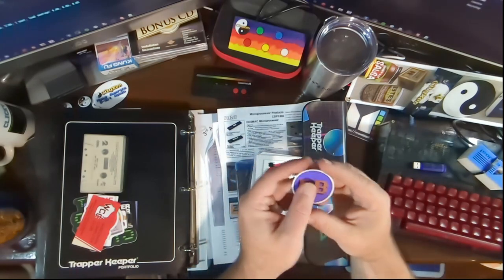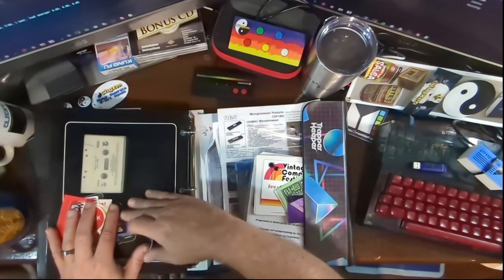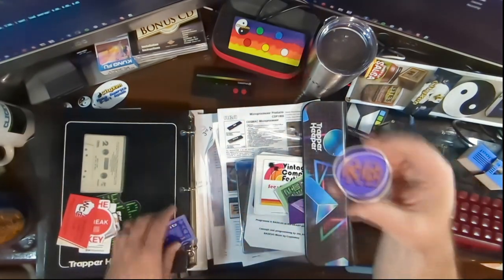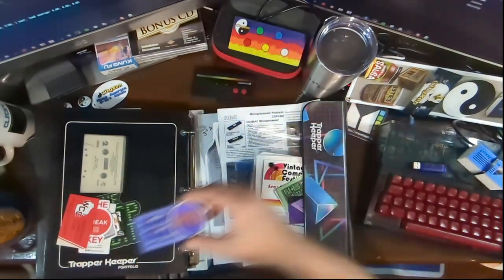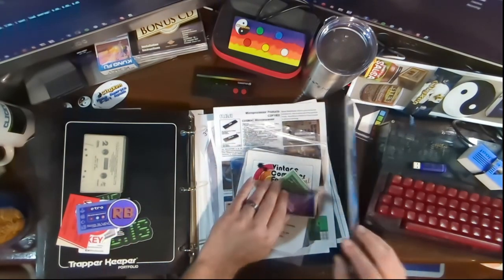Oh, here's the sticker for Retro Bits. Right, I better put that with the card. Boom, Retro Bits. Got your card and your sticker. All right, what else do we got?